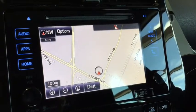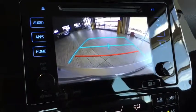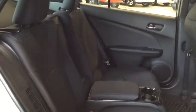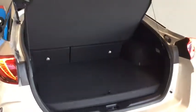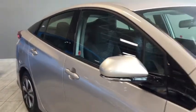You'll find an easy-to-use navigation system and rear vision camera along with a comfortable and plush interior. You'll also find a heated steering wheel, hands-free calling and voice command, along with Bluetooth audio and smart key system. All of that and a spacious cargo space to bring everything you need along for the ride. Come on in and take a closer look at the 2018 Toyota Prius Prime.